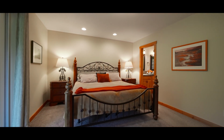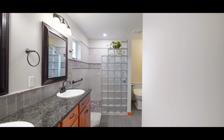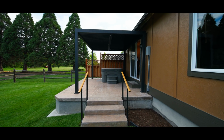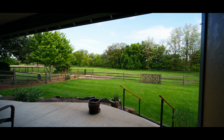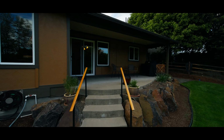The primary ensuite is a private retreat with granite double vanity, tiled shower, laundry access, walk-in closet, and access to your private outdoor hot tub. Enjoy the views from the covered patio, perfect for coffee or al fresco dining.